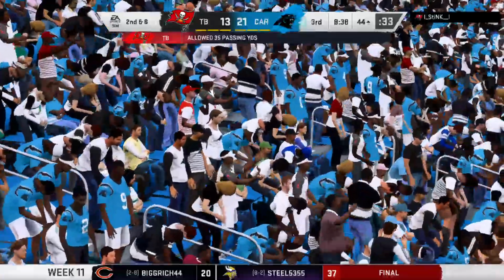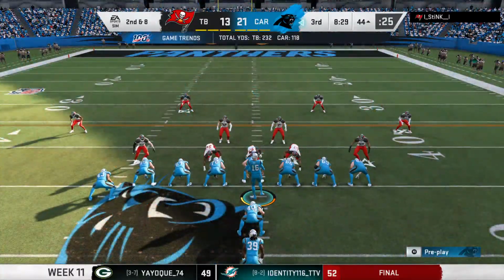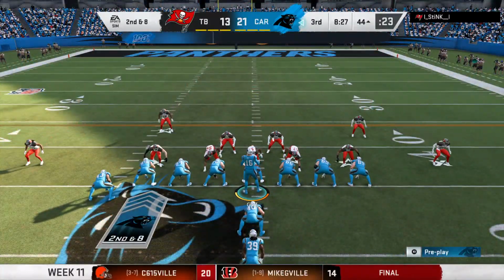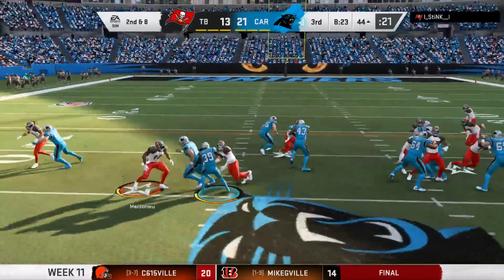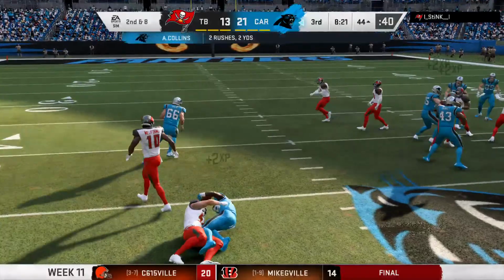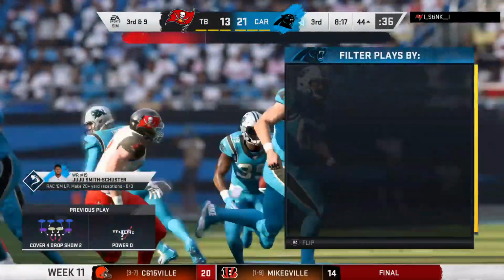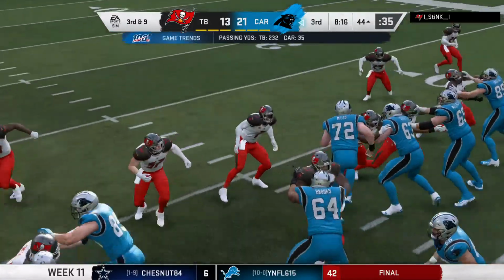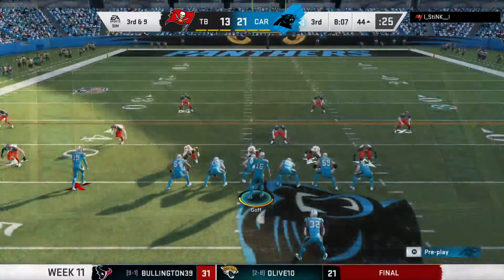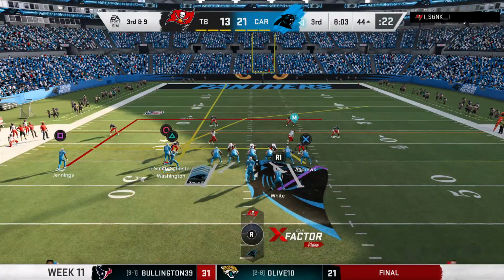A gain of 2 brings up 2nd and 8 at the 44-yard line. The last run good for 2. Here's 2nd and 8. Now Collins trying to run inside, but nothing there. 2 runs in a row, but only 2 yards to show for it. Well, that didn't appear to be a run blitz. He just darted in once he saw the run develop. That appeared to be a case of see ball, get ball. Tight left.